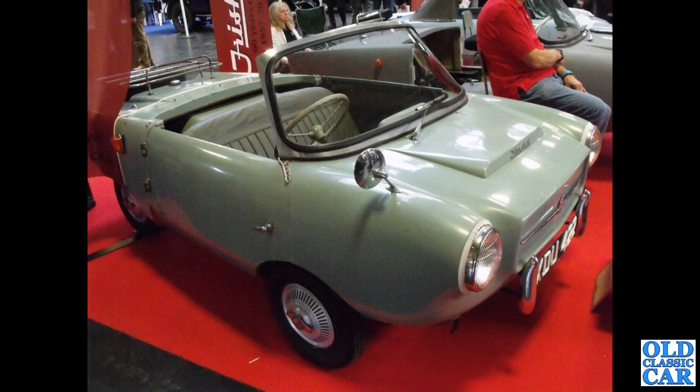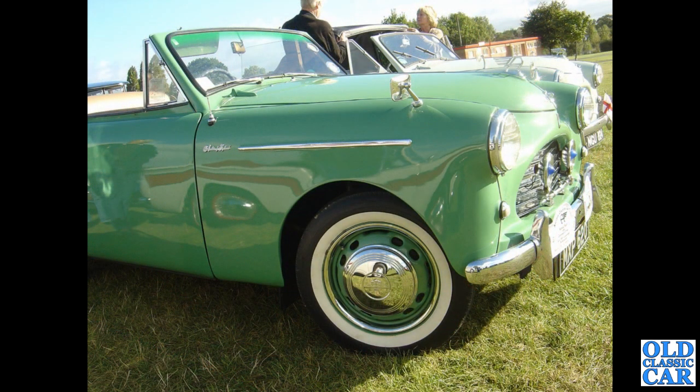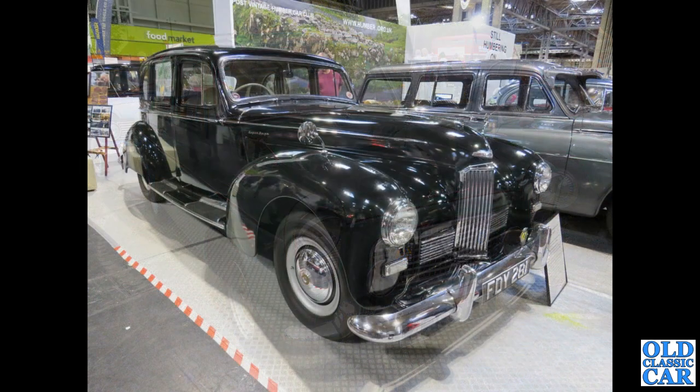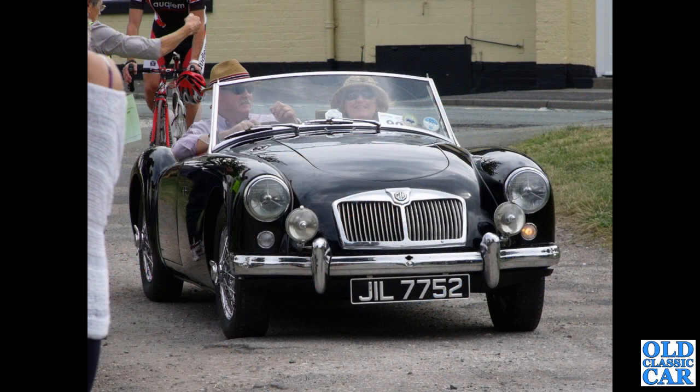And then we've got a Frisky microcar, that was at the NEC. And this was at Malvern many years ago, a pair of Austin A40 Sports, very similar to the Somerset but with twin carburetors under the bonnet. And then a Ford 100E Popular and a mighty Humber Super Snipe, again as featured in that old copy of The Motor.